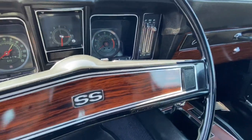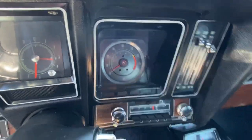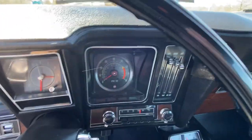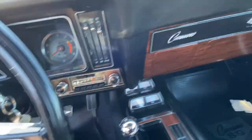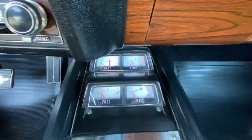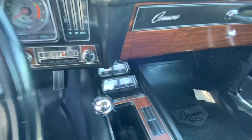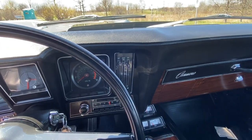Okay. So Copo and Berger, they were known for putting in the 8,000 RPM tach here. Okay. Also, they were known to put the fuel gauge in the center console. Okay. So those are some of the signs there for this particular car.